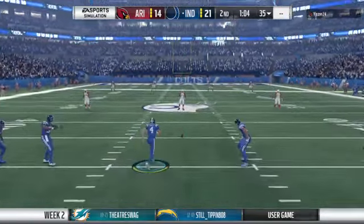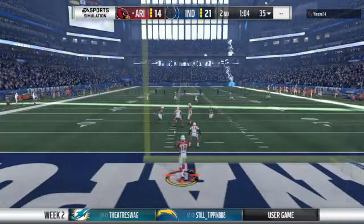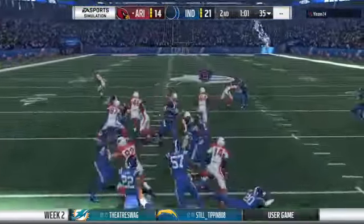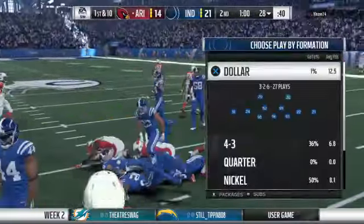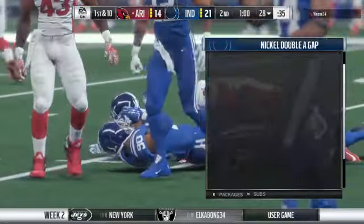Vinatieri out there to kick this one away. This fielded a few yards into the end zone, and the decision to bring it out, a good one, as he's up a yard or 2 shy of the 30. Arizona getting ready to go as they take the field.